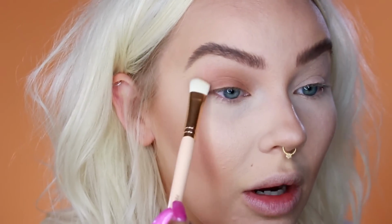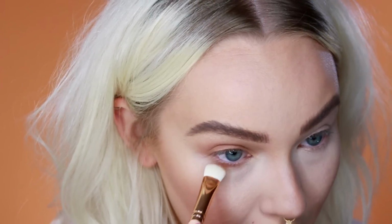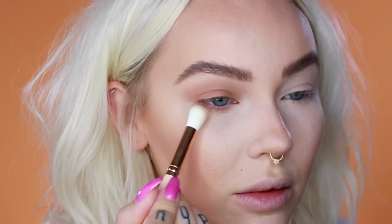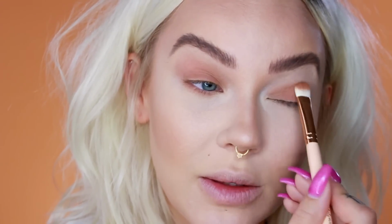Throw a little bit more in there, a tiny bit down here, really close to the lash line. Again, just blending that out, keeping it really soft. Maybe we could call this a back to school look? Maybe not. It's a bit much.